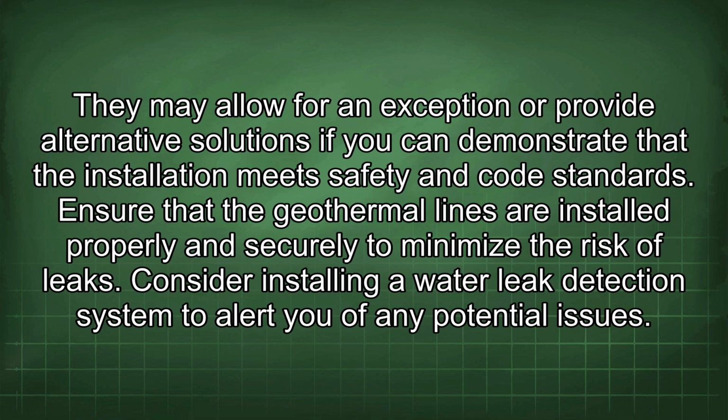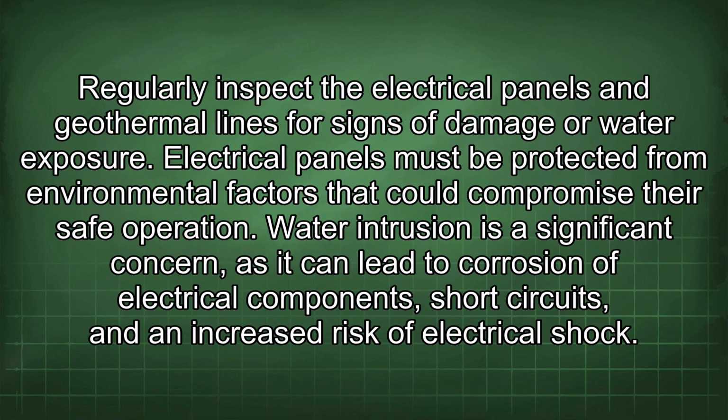Ensure that the geothermal lines are installed properly and securely to minimize the risk of leaks. Consider installing a water leak detection system to alert you of any potential issues. Regularly inspect the electrical panels and geothermal lines for signs of damage or water exposure. Electrical panels must be protected from environmental factors that could compromise their safe operation.